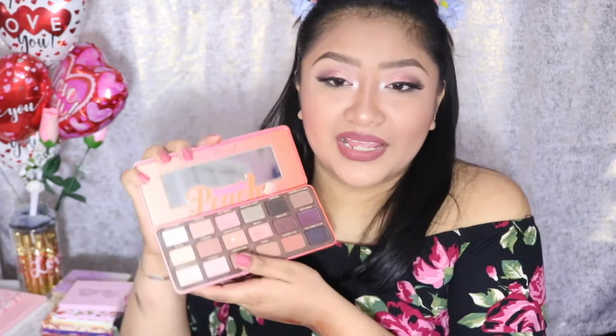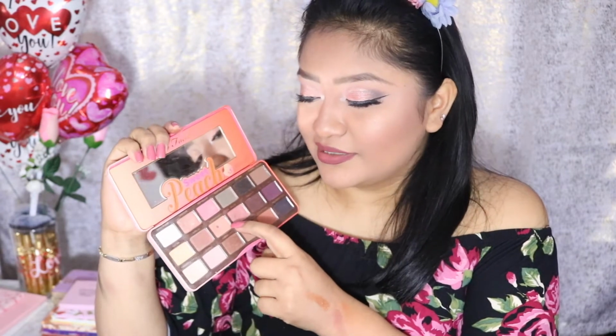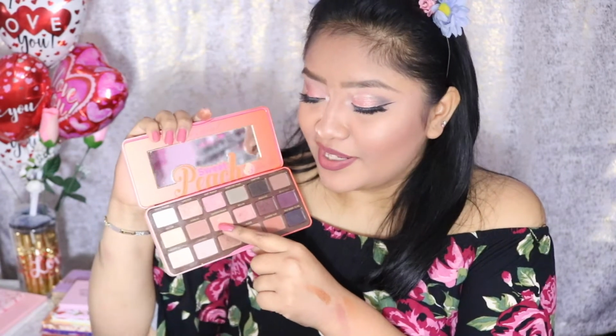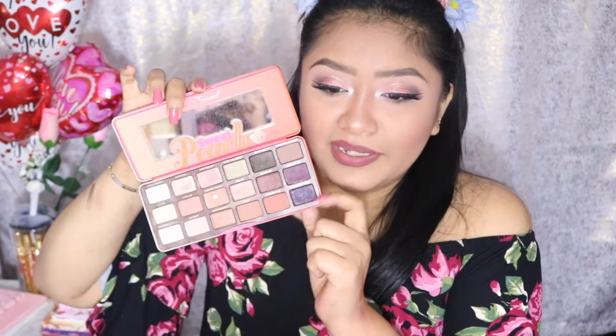But even more, I recommend the Sweet Peach palette by Too Faced. This one was beautiful. Oh my god, I hit pan on Candied Peach, that's the name of that one. I don't know if you could tell, but I definitely hit pan on it. And because of that, I kind of got scared to keep using it.